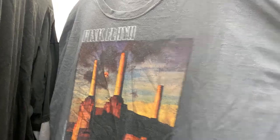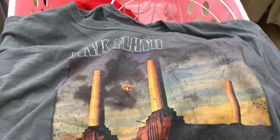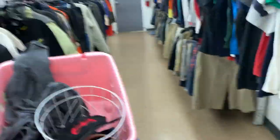Oh, that's the Green Bay Packers. That's the shirt I left when I found it was $6. And John wanted me to go back and get it. So I did go back and get it. I ended up getting that because it's Pink Floyd from their Animals tour. And concert shirts sell. These aren't a super high value, but I think I could get 20, 25, maybe 30 for it.